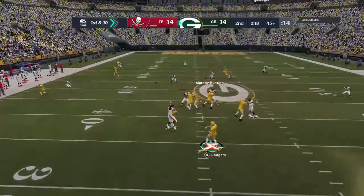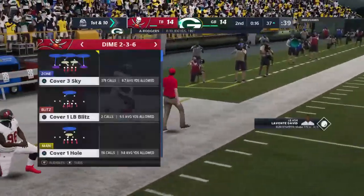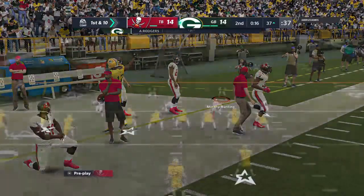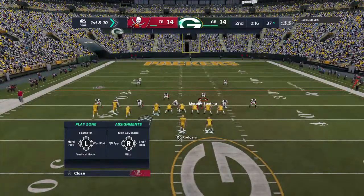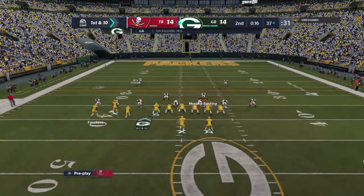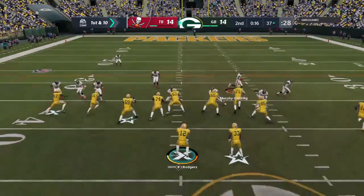On first down, Rodgers. The left side, throw complete to Adams. And he's going to be out of bounds, but not before he takes it inside the 40. Another 18-yard gain. They had 18 on the previous snap as well. 1st and 10 at the 37-yard line.